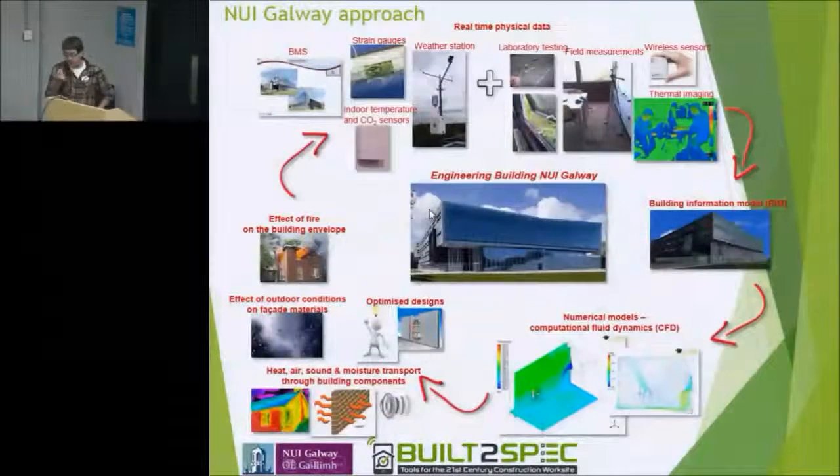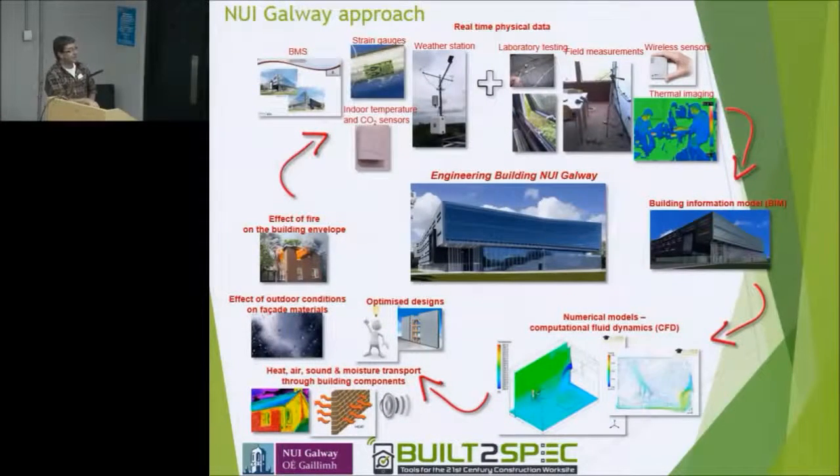And again, just our approach that's been developed over the last 3 or 4 years essentially goes around the idea of leveraging building information models, developing numerical models using computational fluid dynamics, then figuring out different performance indicators to do with maybe heat, sound, moisture, structural, whatever else it might be, and then developing measurement frameworks, as in physical measurement frameworks that allow us then to test the model against the actual physical data.